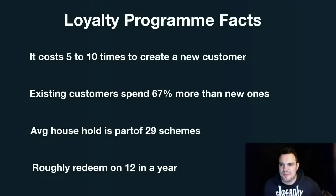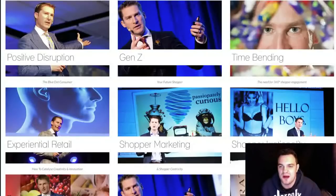So with loyalty programs, there's quite a lot of faults. I worked on a loyalty program 2 years ago, and actually worked out that it didn't work. It actually cost something like £3 million a year to run the program, and there was no return on investment. So loyalty programs are good, but they don't always drive the right behaviours or the return on investment that you're looking for.